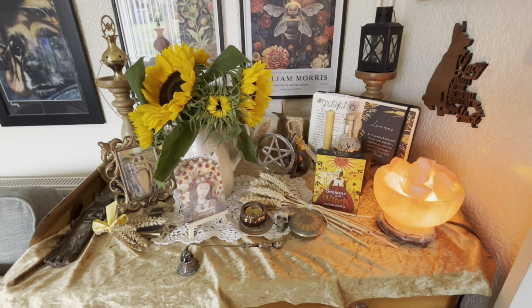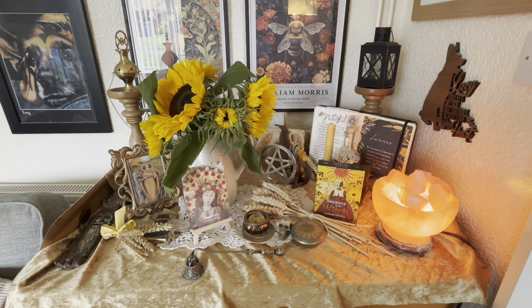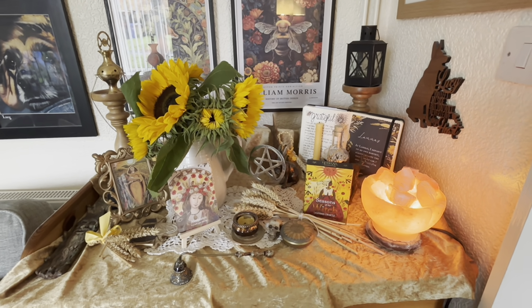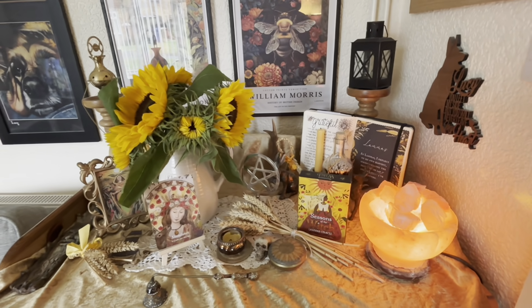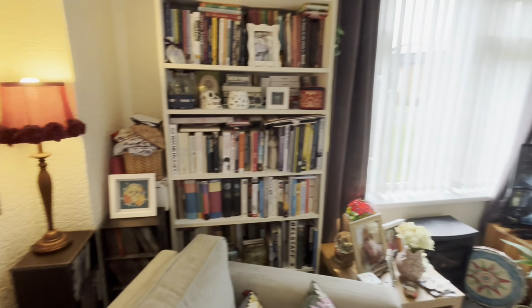So the altar's still up, but in a couple of weeks we'll be getting it changed up for the autumn equinox, and I can't believe where the time's going. It's just absolutely whizzing. So that's going to be the next thing that happens in here. So I'll just show you around now.